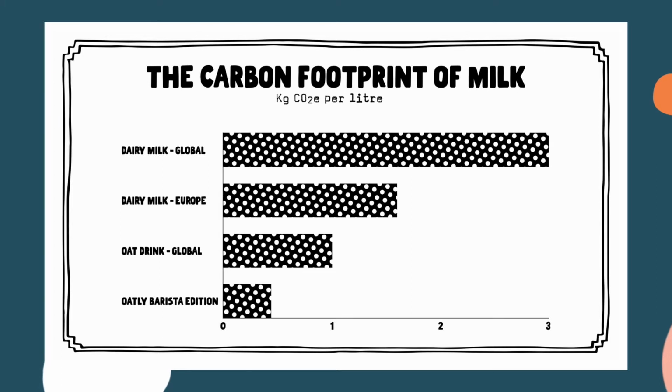Anyways, dairy milk in Europe has a CO2e of 1.6 kilograms and oat milk globally has a CO2e of 1 kilogram. But Oatly, because they're infused with an environmental ethos and because their manufacturing is so efficient, has a CO2e per kilogram for their barista edition of just 0.44 kilograms. This is why now, when I'm out, I order an oat milk flat white, and we've mainly used Oatly at home instead of dairy milk. Changing the milks that we use can make a massive difference.